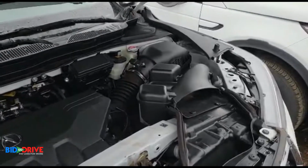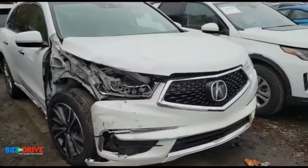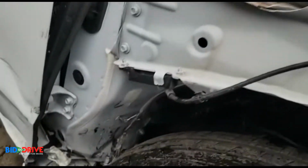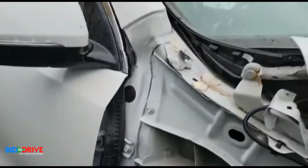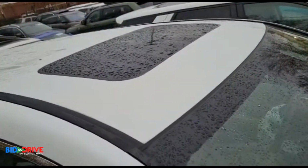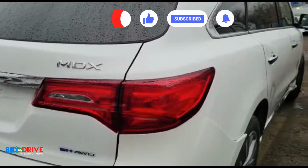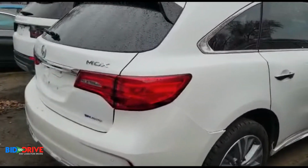Let's do a quick walk around. You have to excuse the video, it's a little tight in here. Looks like the wheel did get pushed back into the rocker. That sunroof. No buckles in the roof. The doors back looks pretty clean. We'll be selling it with a salvage title.